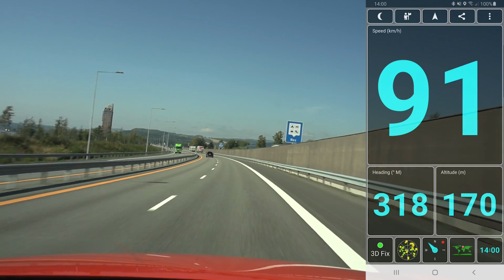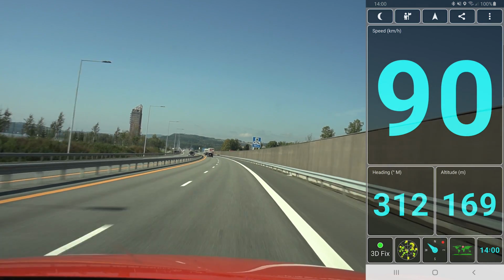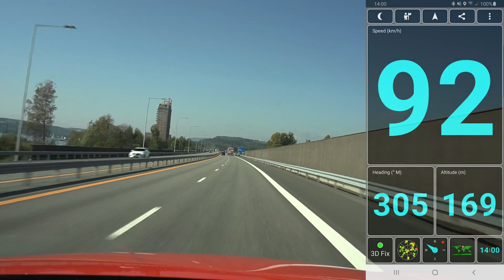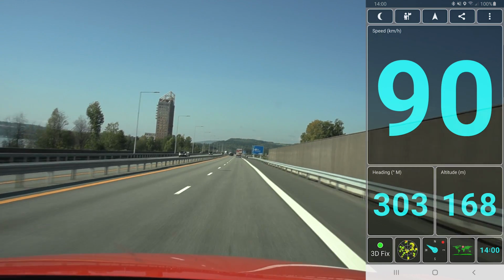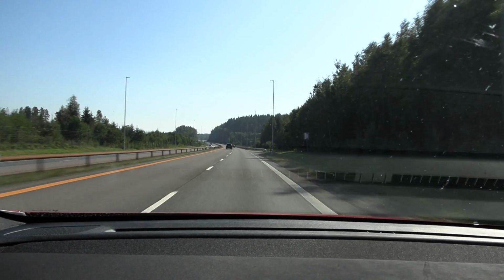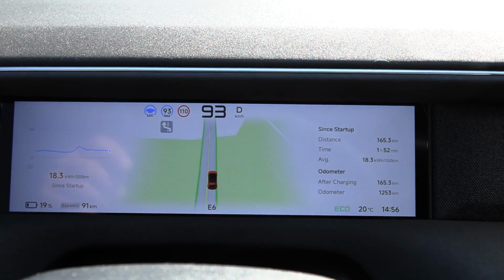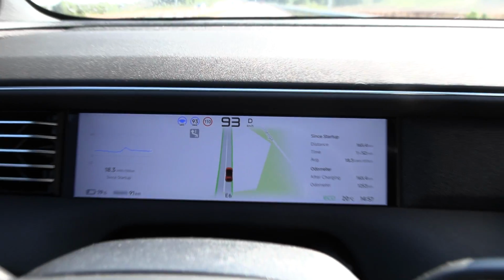But because the rest of the car is inefficient, then of course the total consumption is still high-ish, despite low drag coefficient. We are almost back at the starting position now, and the consumption is reported to be 183 watt-hour per kilometer. I don't believe it. Based on the percentage here, it's supposed to be around 160 watt-hour per kilometer.